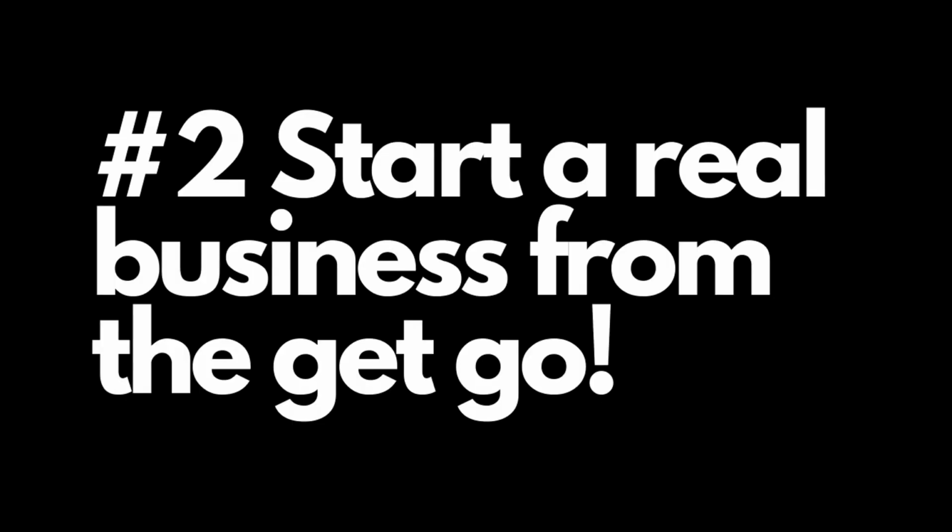Okay, number 2, start a real business from the get-go. So this is one of the things that I did not do when I first came to Thailand. I was doing all sorts of these programs and all these money matrix kind of things, and I thought that they were going to be long-term and going to give me money, but they all failed. And I didn't pick a real business from the get-go.